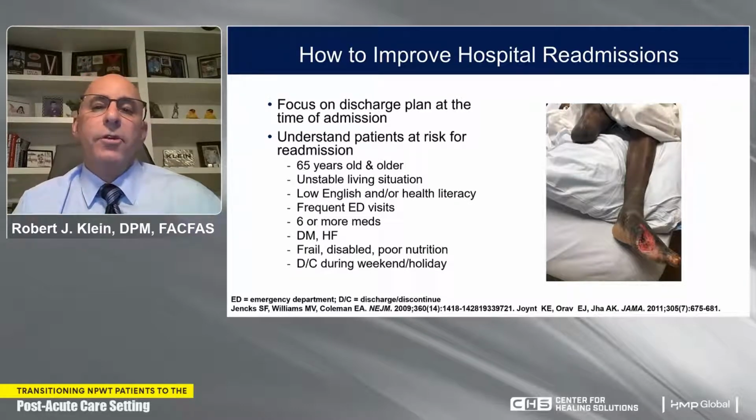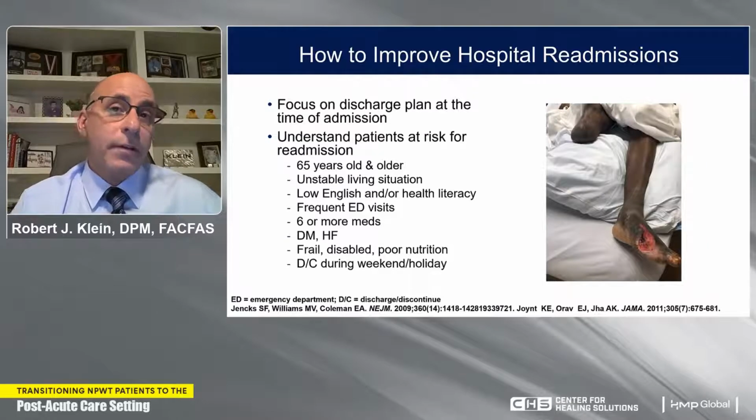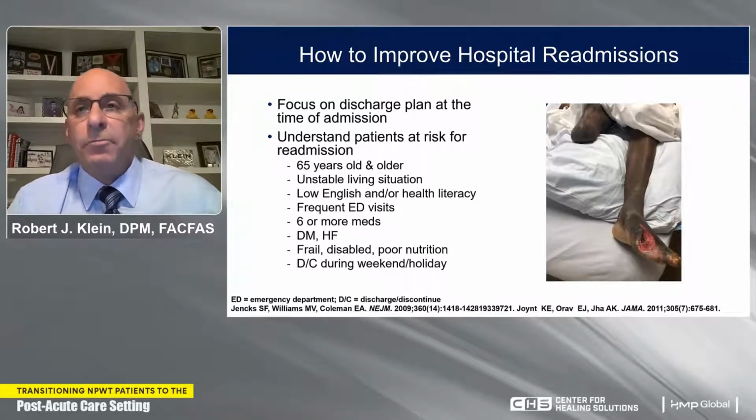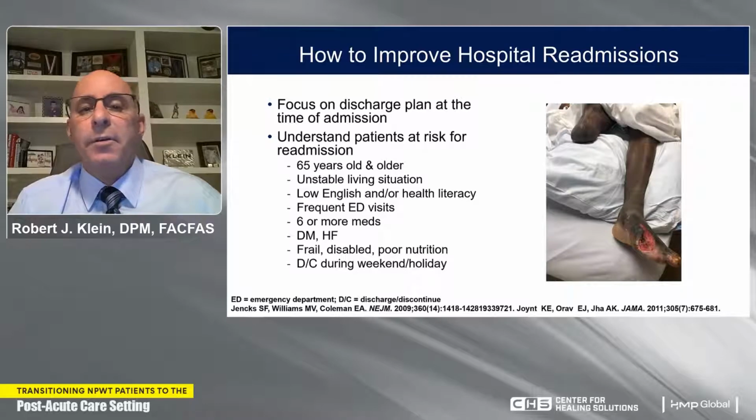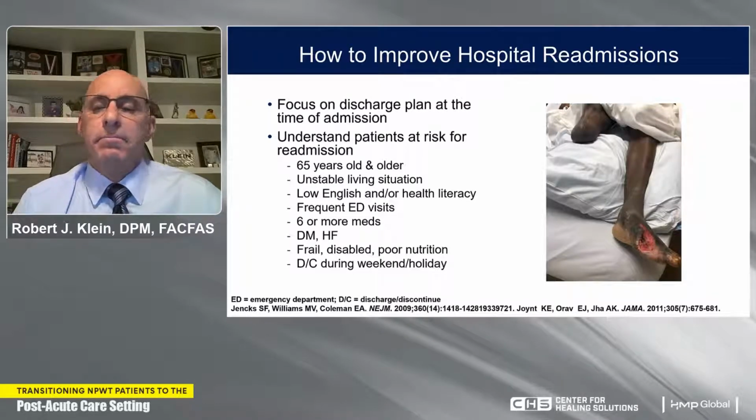Our frequent flyers to the emergency department. We have patients who don't have primary care providers, or don't have access to other providers other than the ED or perhaps the hospital. So these people use the emergency department as their primary care provider. So patients who have frequent emergency department visits are at a higher risk for readmission.